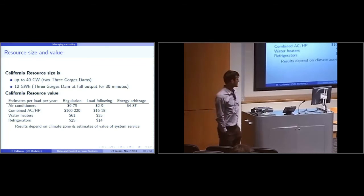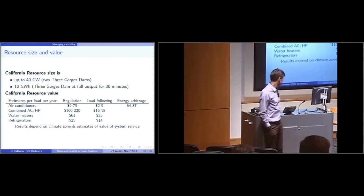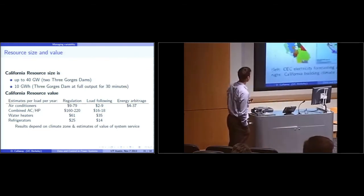And then energy arbitrage. I think of that in terms of buy low, sell high. And I think of that as far as storage elements or vehicles or whatever. How do you arbitrage an AC? Is this like an ice bear?